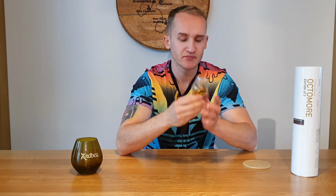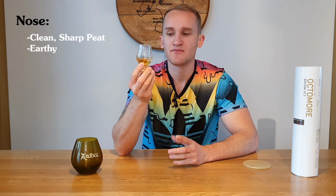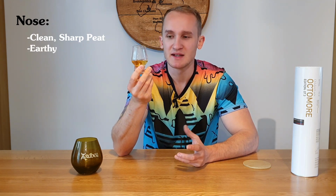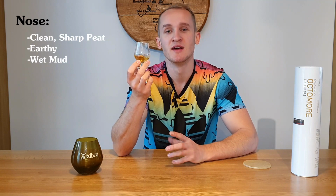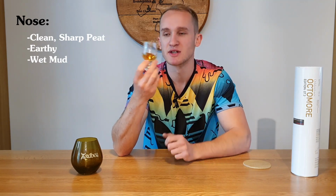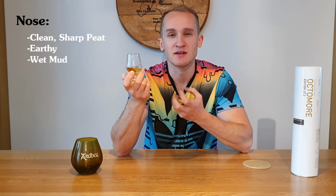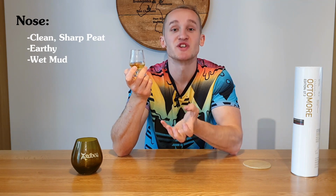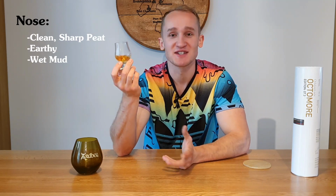Really sharp, the peat. I don't know how to describe this, almost clean cutting. The peat's just slicing through. It's a real sharp nose. Really earthy. Once again, it's that peat. There's dirty mud, maybe wet mud. I suppose all mud's dirty, but a real wet, slushy kind of mud smell. As if you're walking through a field and the mud's squishing, getting pushed down from your boots and it's all squidgy. There's that kind of smell.